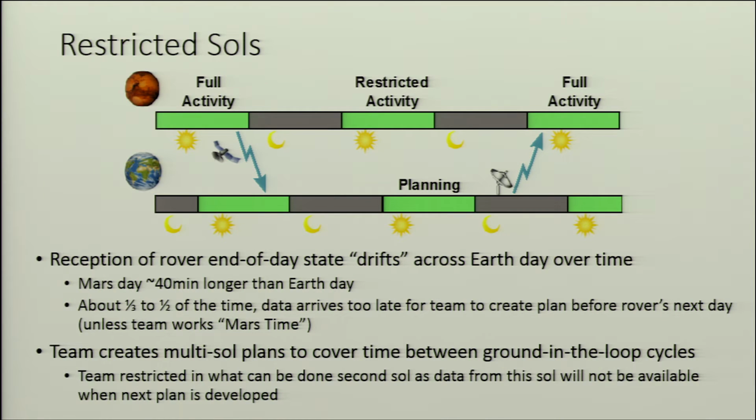And if it changed its state dramatically, like it drove somewhere else, we wouldn't know what environment it's in, what it's seeing. So if these cool science targets we identified in its post-drive imaging on this day, if it drove this day, we can't do anything about it because it's not near them anymore to collect data on them. So what we do is we restrict what it's allowed to do, which is why it's called restricted sols, such that the state that it's in pretty much remains consistent with what we knew about its state from this data. And that way we're more effective in controlling it.